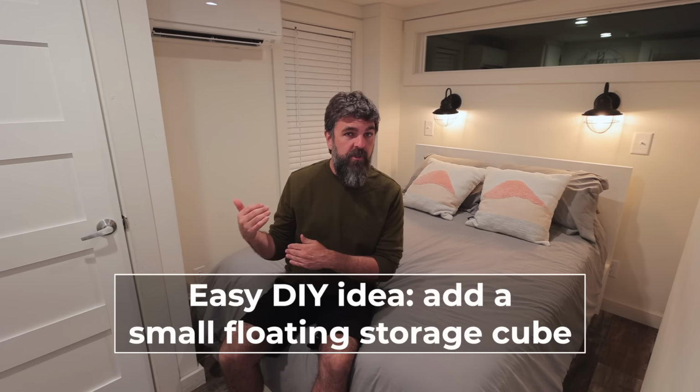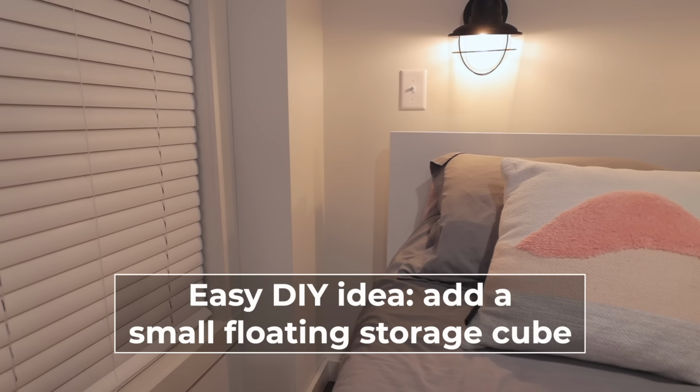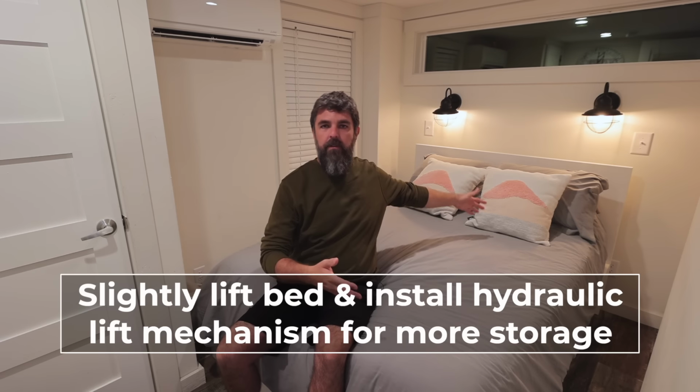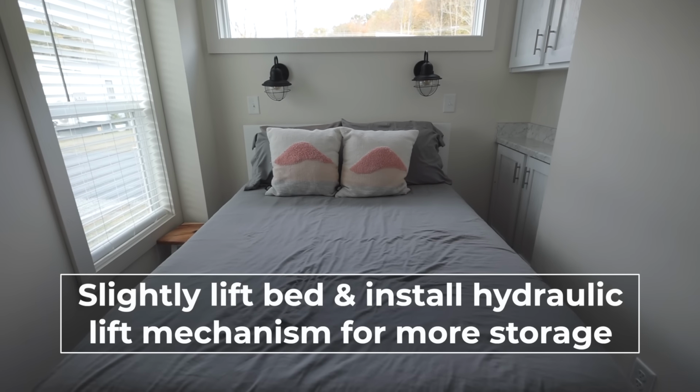And if you wanted to get a little creative, you could add a floating shelf out of a really nice little pretty piece of wood. And you can always get more storage in a bedroom like this with under bed storage. So imagine the bed on hydraulics lifting up and having all of that space underneath to store off-season clothes and all kinds of other things.